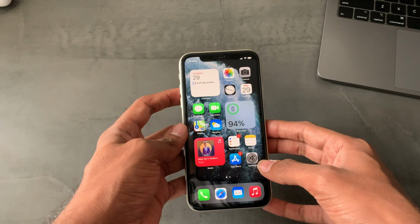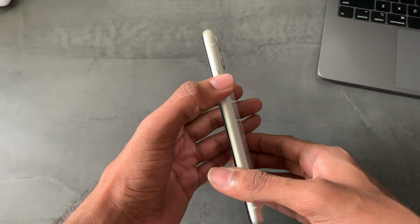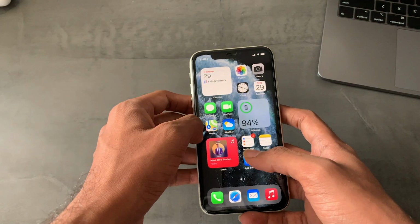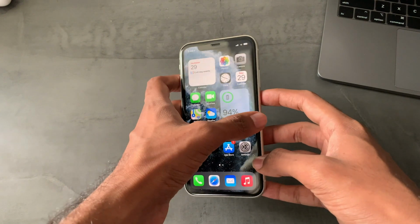So I ordered this on the 16th of October as I was a Prime member, and the offer started from the 16th for the Prime members, and for the rest of them it started on the 17th. Even though I'm a Prime member, I got this phone delivered to my house on the 23rd of October.